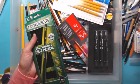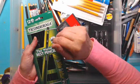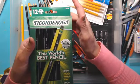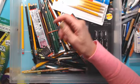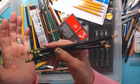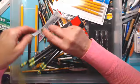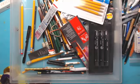But if you want to really dig down and erase something well, and it won't erase 100% depending on how heavy your layers are, the Ticonderoga black erasers are the best. Yeah, Caroline. So as you can see, I know I'm gonna have tons of them in here. The pencils are still awesome, but there's no erasers on them. So let me dig out all my Ticonderogas as I find them. And I could just take these out of the box too. I just hadn't done it.